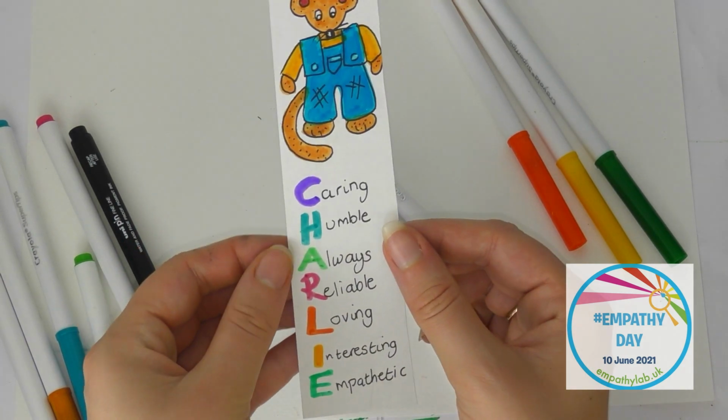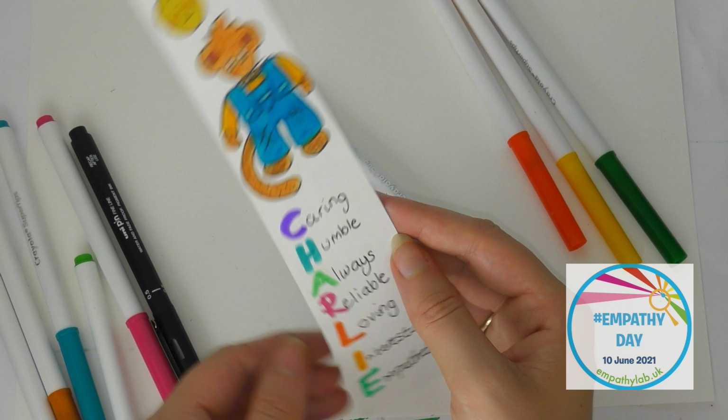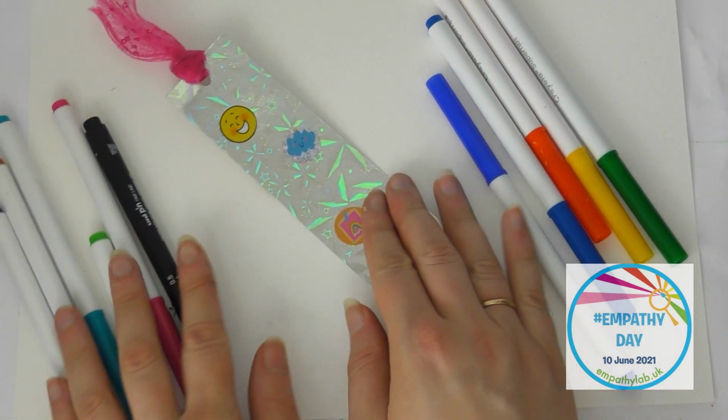So maybe you can make a bookmark too. Maybe you can choose your favourite book character. It's totally up to you. Maybe you can do the same one as you took on holiday.